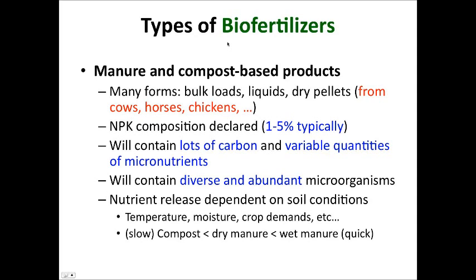Now let me shift to all of those other products that I like to call biofertilizers because of their biological origin. The first and most widely used are manure and compost-based products. Again, you will find these in bulk loads as well as bagged pellets as well as liquids. They can come from a variety of different farm animals, but they typically do not come from human sewage system, that is not allowed under the organic program rules.